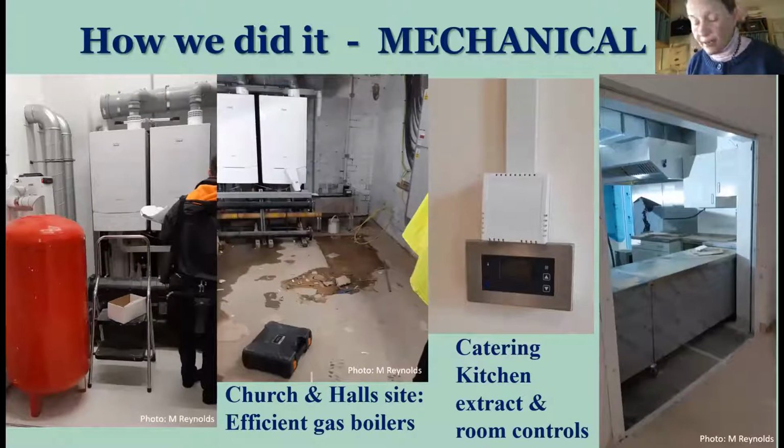In terms of the mechanical, we have efficient gas boilers, 2 for the church on the left, 2 for the hub and halls in the basement in the middle there. And ventilation being key, we have various new types, including for the catering kitchen. These have user-friendly controls, and some of them include heat recovery.